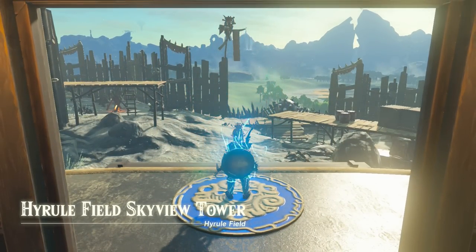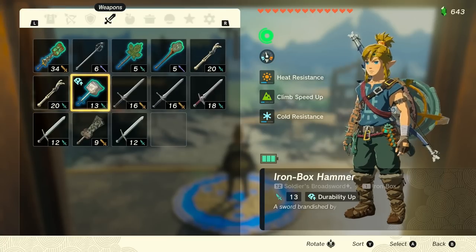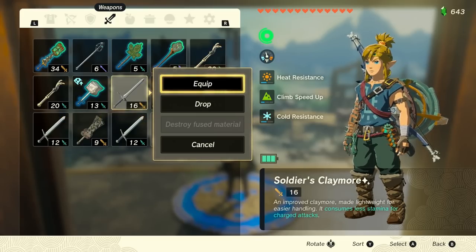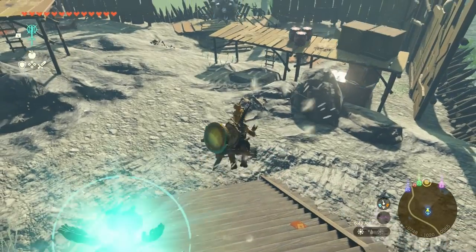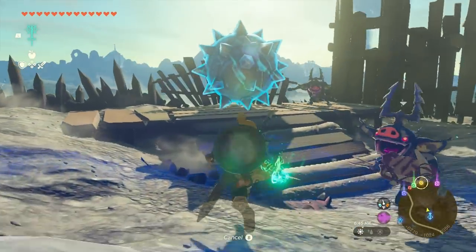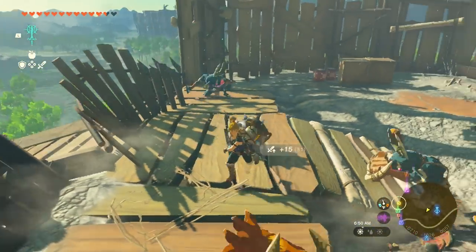This is what I know. I can get a really cool weapon here if I just take any of these, really. Let's take one of these. This claymore. Equip it. And then we're going to turn on the fuse. Because I'm going to go over here. And I'm just going to straight up steal this. Ow. Hey. Stop it now. Thank you.